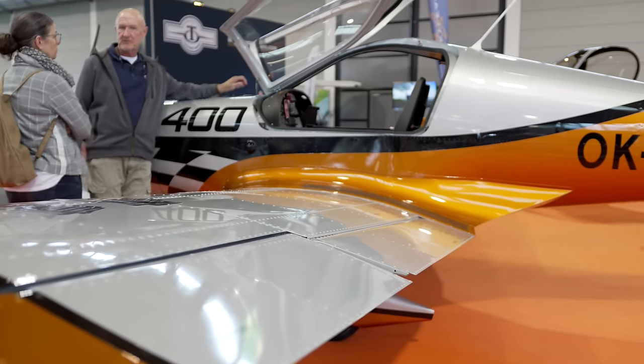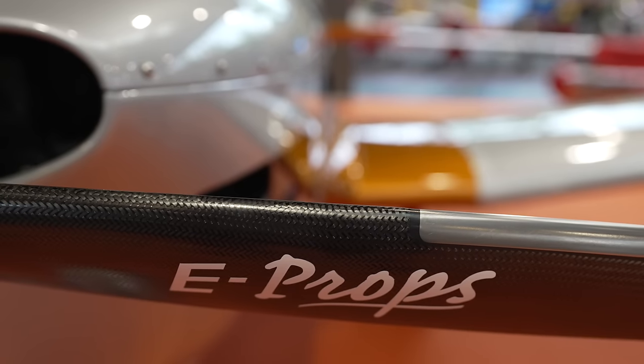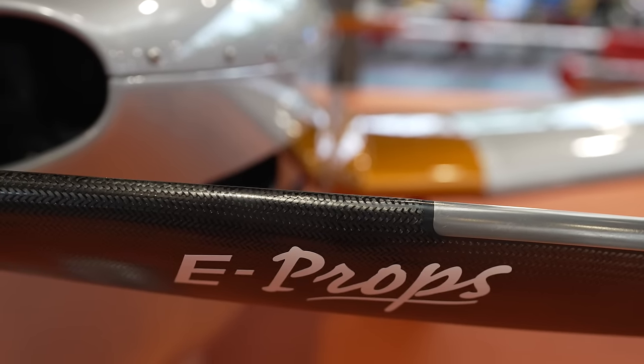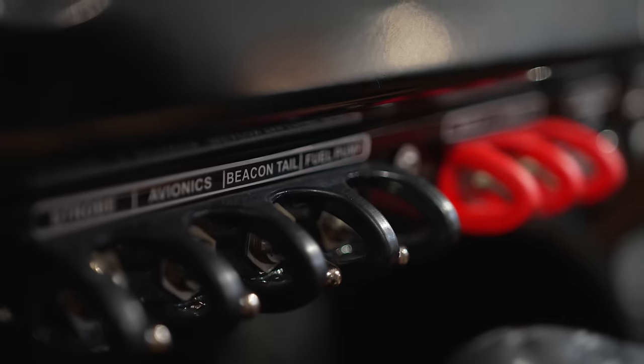The key performance characteristics are the aircraft is especially designed for recreational flying, for flight schools, cruises at about 200 kilometers per hour. Performance-wise, we use Rotax 912 ULS or 912 IS engine. It has very good stall characteristics, short takeoff and landing performance, and it's especially designed for flight schools, easy to maneuver, ideal aircraft for flight training.